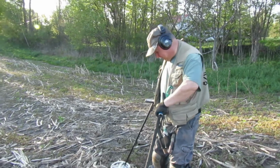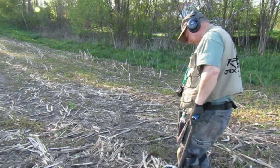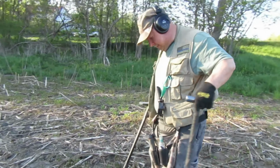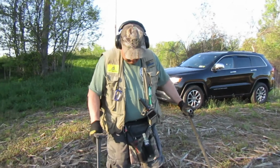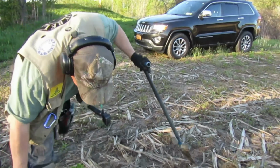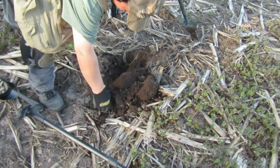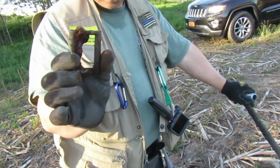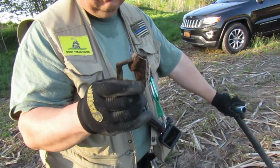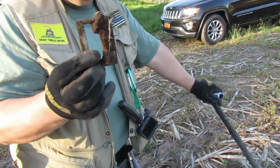Yeah, it still sounds good. What's it ringing up as? About a 90. And a 90 for you is typically what? Probably that big piece of junk that's right here. It's a belt buckle. It's a door hinge. Oh yeah, well. It's a door hinge or a lock plate or something. Looks like it's a lock plate.